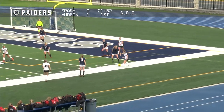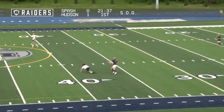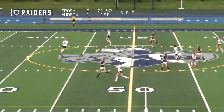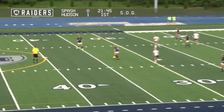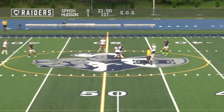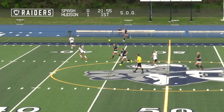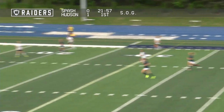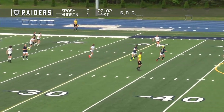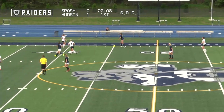Now a deep throw-in. Stevens Point trying to work any kind of offense. Good clearance, though, from Hudson. Rogan trying to field it, but she trips and falls on herself. Tewinkle trying to find any sort of forward, but it falls to Cam Massini. Massini outletting it to Danielson. Danielson trying to find Collinson or Duffy. Doesn't go for either one of them, and that's Rogan once again. Bad pass there from Kelsey Koshusky.